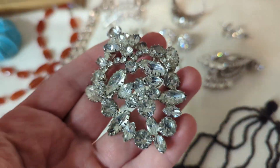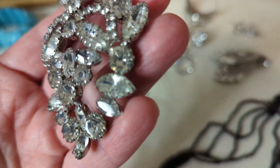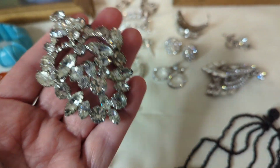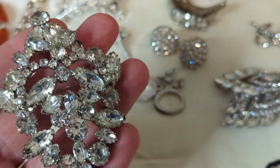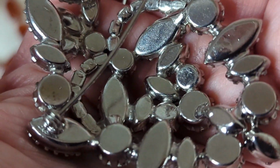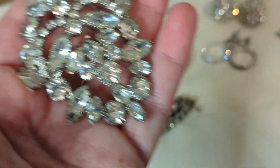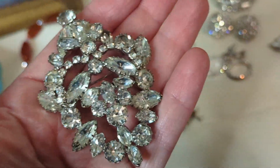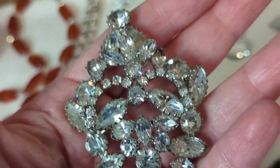This is over 3 inches. It is gorgeous. All of the stones are nice and clear. They're all pronged and faceted. I love this piece. I'm going to zoom in since we're doing jewelry. It is not marked anywhere, which is crazy. Now, I literally just got these 2 orders in, and I haven't had time to research anything, so I don't know if there's a known maker for this or not, but beautiful piece.